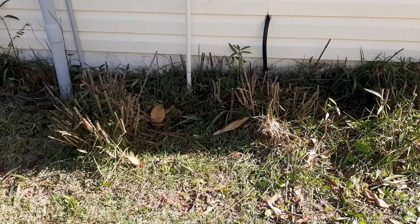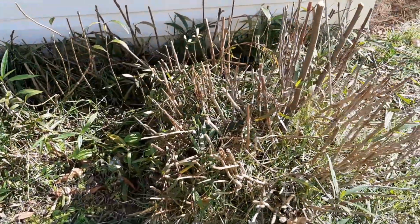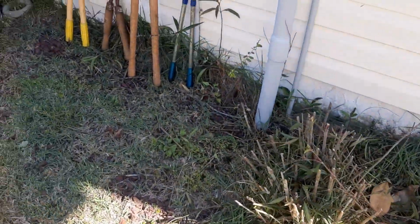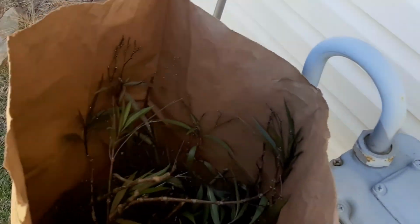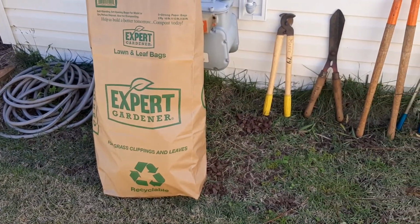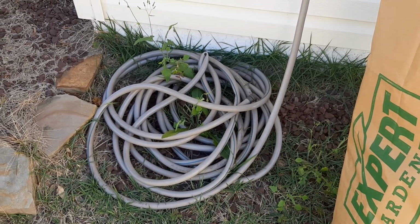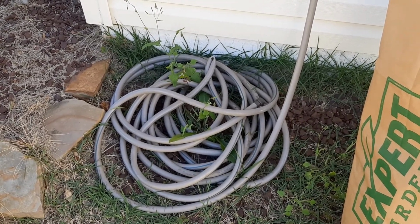So I've picked up all the remaining sticks here, and now I just need to put my tools back in the garage. And you can see here, the bag is almost full. It did pretty well. They'll come on Friday morning and pick this up. I need to put my hose away. I wrap it up really well, and I tie it up nice and keep it in the garage. I don't think I'll be needing it for the next little bit of time.